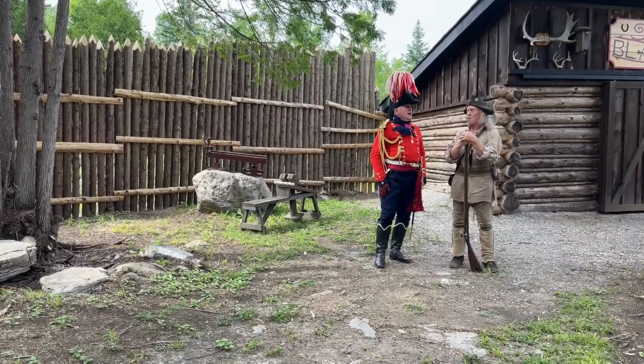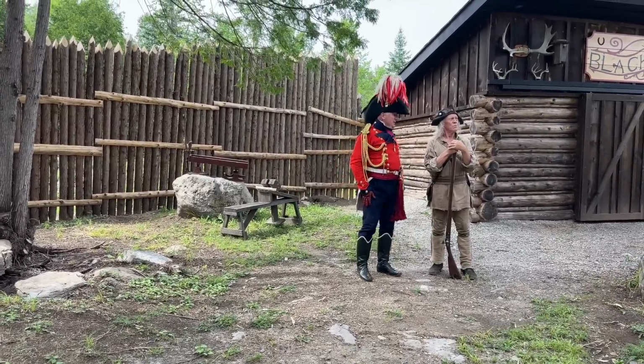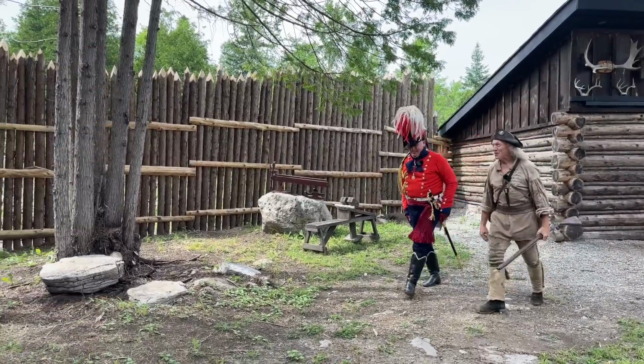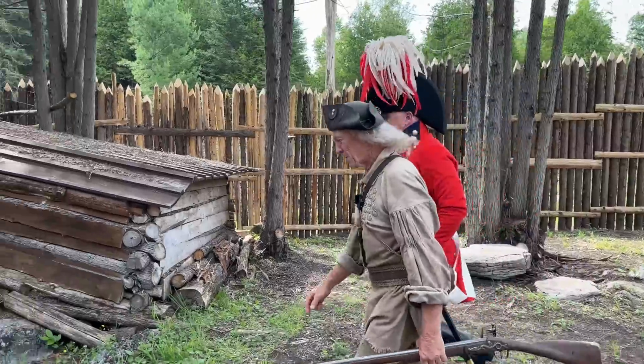Very practical, but life's a lot different here on the frontier than in Montreal, isn't it? It is that, sir. It is that. Off to the final wall and then to the tavern. Oh, I like the sounds of that.